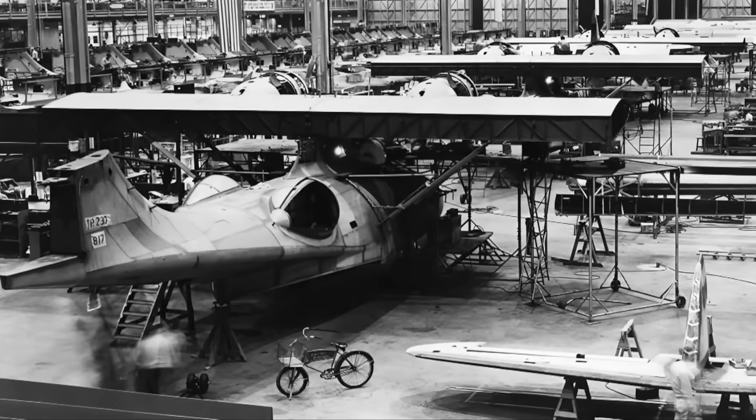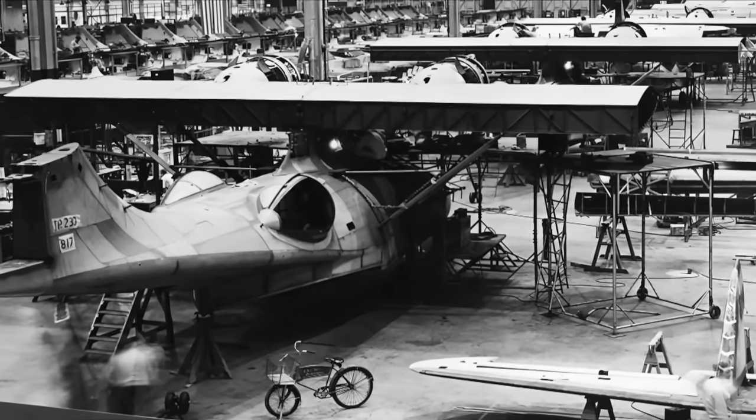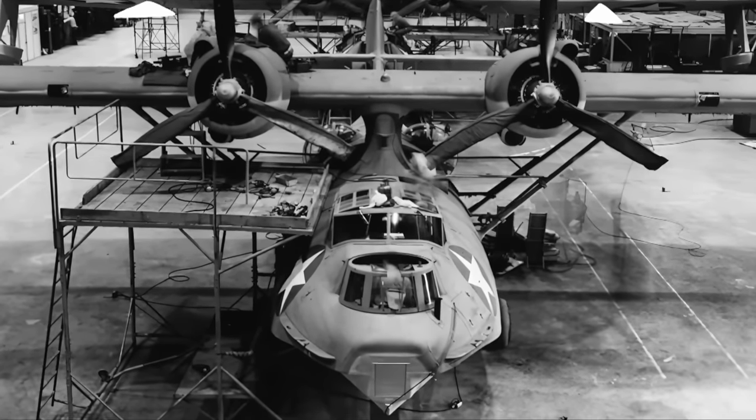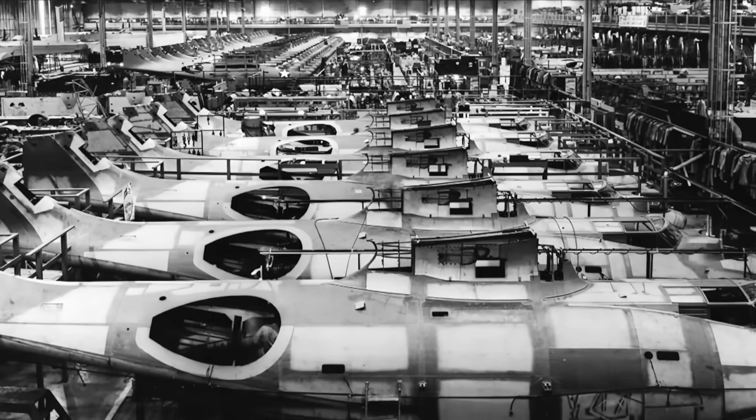Consolidated's Californian factory continued to build the PBY-5 nearly right throughout the war. The PBY-5 was so successful that even as later models became available, the 5 and 5A models still maintained healthy orders.